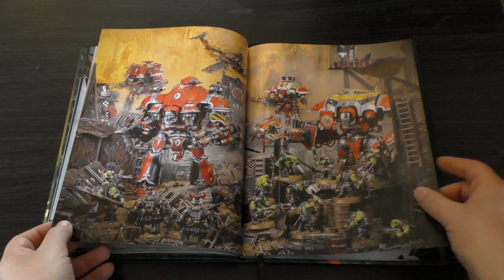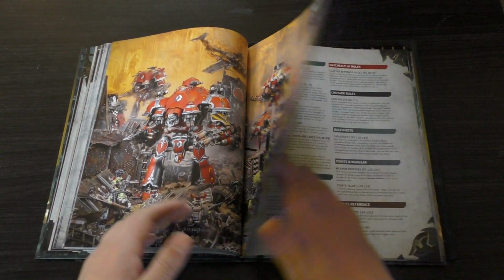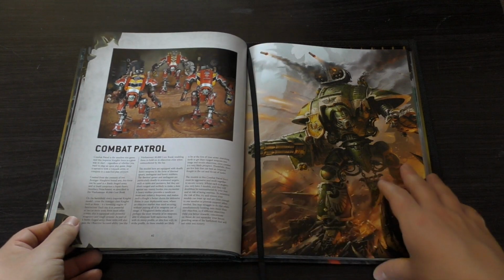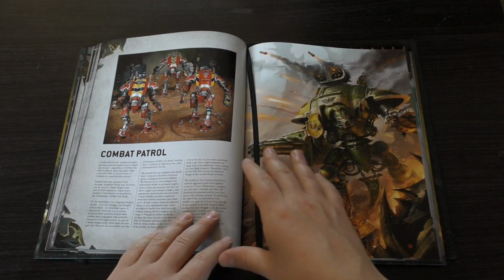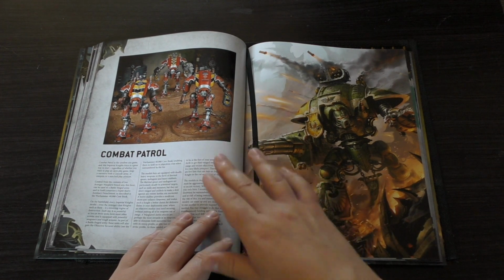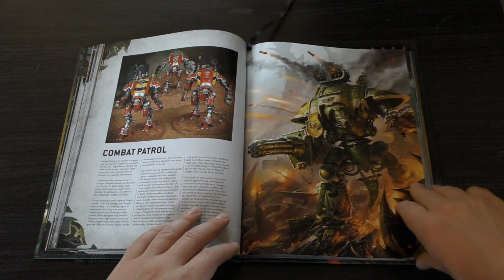You've got a couple more knights facing off against orcs. Bit of an unfair fight for the knights. You've got the rules. You've got Combat Patrol. So like with the Chaos Knights Codex, I touched upon the Combat Patrol. This time around it's just got 3 armigers. There's your Page Keeper.